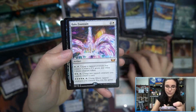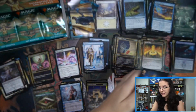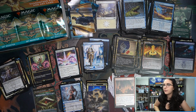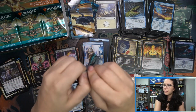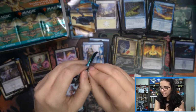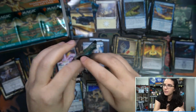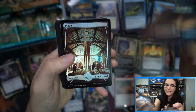Ooh, Halo Fountain. Nice. Mythic. Whoever named the cards and wrote the flavor text here deserves a promotion. Or a raise. If they don't want an extra workload, no promoting. Just give them a raise, Wizards. I'm entertaining myself a bit too much. This is really, really cool.